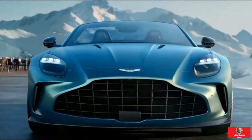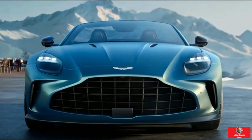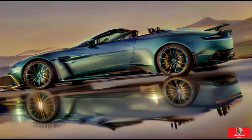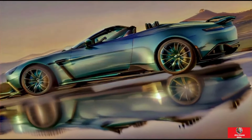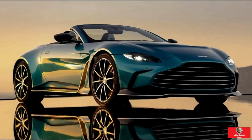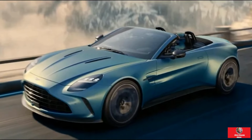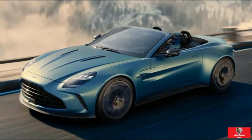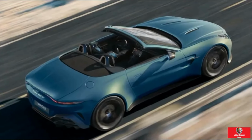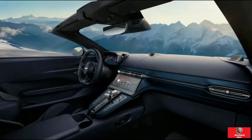Engineering and build quality. Aston Martin engineers have ensured that the Roadster delivers the same outstanding performance as the coupe. Strategic reinforcements and optimized load panels have added just 60 kilograms, maintaining the vehicle's agility and responsiveness. With a dry weight of 1,665 kilograms, bespoke Bilstein adaptive dampers and meticulously crafted details, the Vantage Roadster has been precision engineered for the ultimate driving experience.